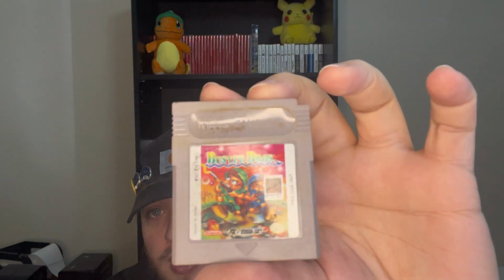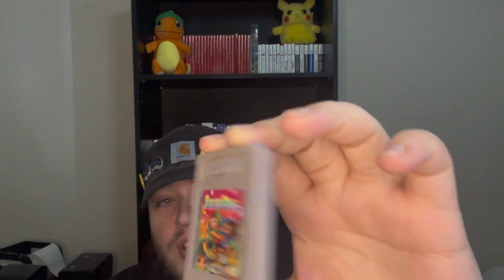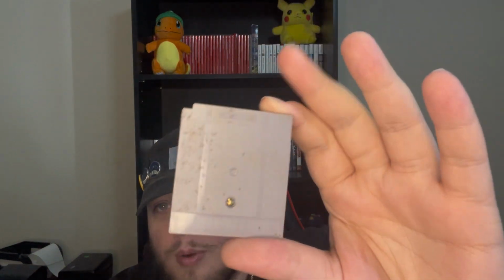It is a little dirty, but the label itself is in great condition. I should have absolutely no trouble cleaning this up. This is a $60 bill all day. So, you know, this is really awesome to see in the lot. I am going to be holding on to this for the collection. And now for the best part.